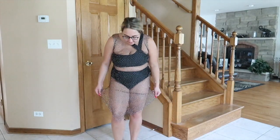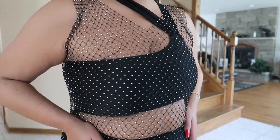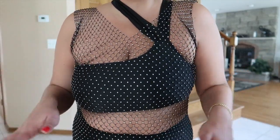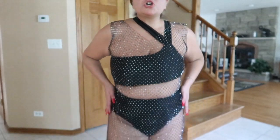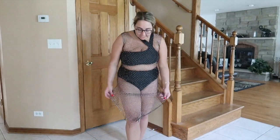Okay guys, so here is the next cover-up. I am absolutely obsessed with it. It is this fishnet, super stretched material. It's all rhinestones. I don't know how much the camera's picking up. It's looking a little bit polka dot-ish, but it's not. It's all rhinestones, absolutely stunning. Stretchy dress. This is a one size fits all.